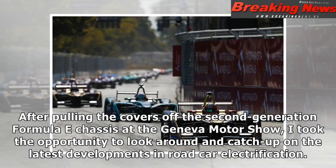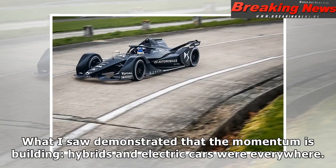After pulling the covers off the second-generation Formula E chassis at the Geneva Motor Show, I took the opportunity to look around and catch up on the latest developments in road car electrification. What I saw demonstrated that the momentum is building. Hybrids and electric cars were everywhere.